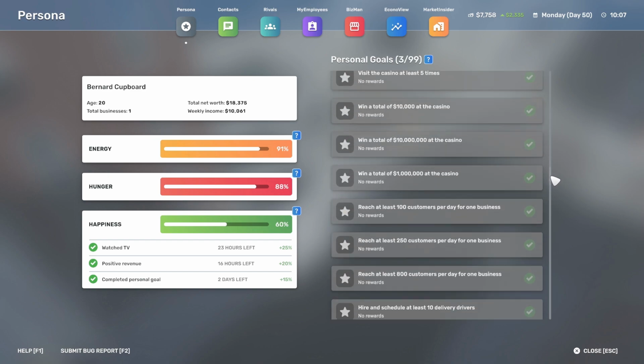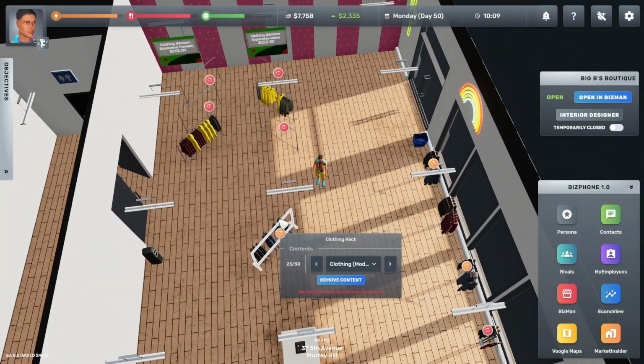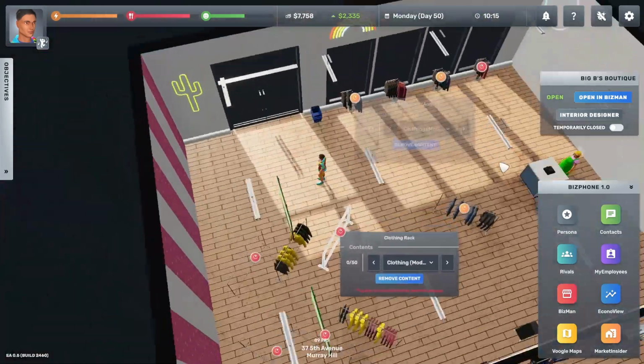Yeah, there we go. We're completing little goals. There you go. It makes us happier, which is marvellous. We do need to go and walk in the park again. We need to walk in the park because that does help out with happiness as well. That is quite useful. Right. Okay. That's good. So yeah, we need to buy another 5 clothing racks. That's what we need. So, yeah, we've got nothing else to do, really.